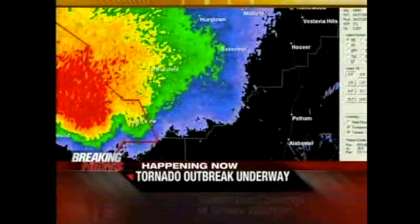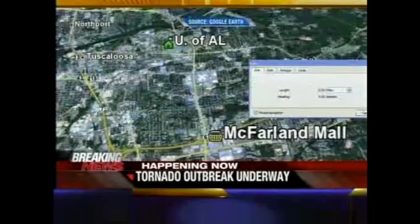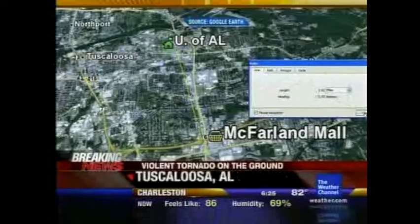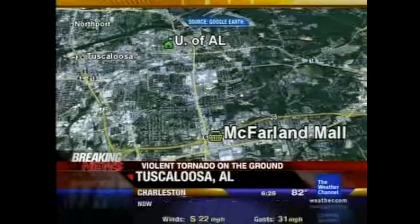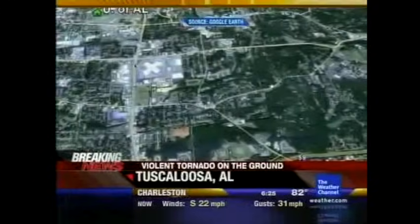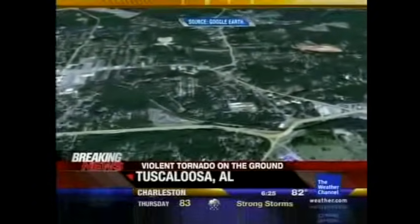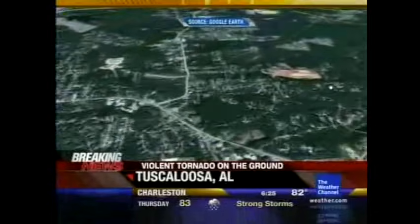Greg, I think we have a look now at the population in this area. There's a look at the University of Alabama. There's the McFarland Mall. We did get a report of the tornado on the ground along Highway 82 near the McFarland Mall, so it appears that's the highway running right through that area, and then passing just to the south of the University of Alabama. So it looks like it may have passed to the south of downtown Tuscaloosa, but still obviously a highly populated area. You can see the densely populated, well-packed streets right there. So this is an area that has taken a terrible hit, and again, a huge debris ball indicating that there was an awful lot of damage, Greg.